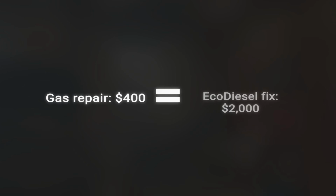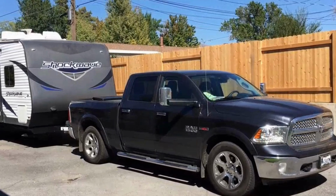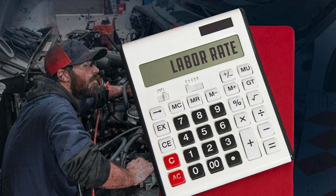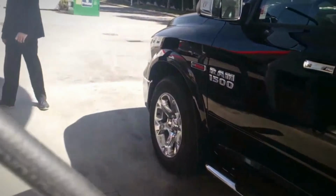When a gas truck needs a $400 repair, this thing needs a $2,000 one, and diesel labor rates are higher across the board. Unless you are a diesel person who wrenches your own and tows constantly, the math does not work in your favor. The fuel savings get eaten alive by the repair tickets.